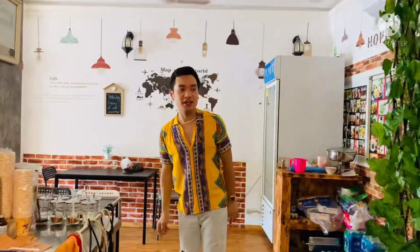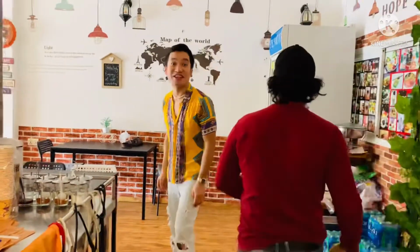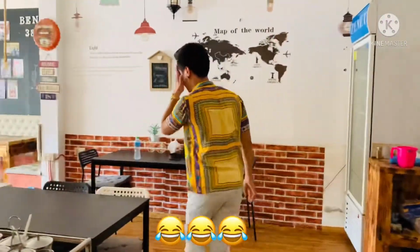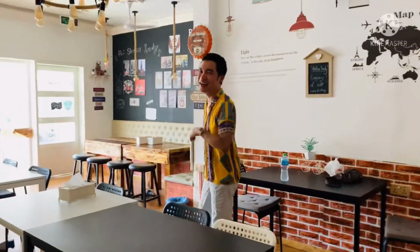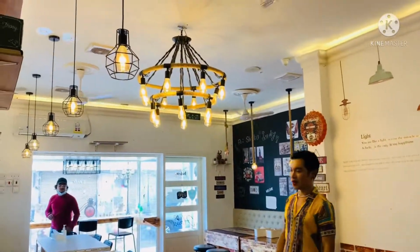Where's your light here? You have your light? Can you turn it on? Turn it on, kabarkada. Turn it on? And now, our kabarkada. Binuksan, oh my god! Wow! Ang ganda ng ambience talaga. Sobrang cozy.